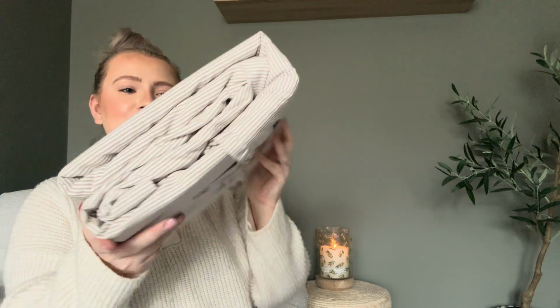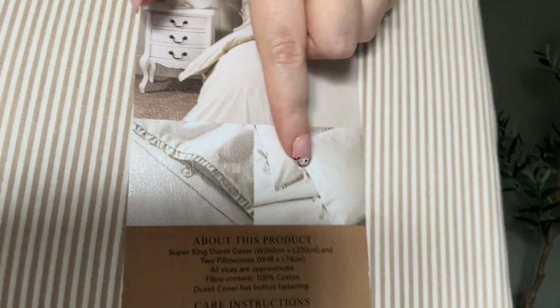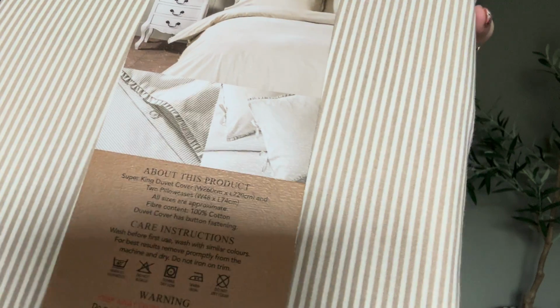Oh, there you go. It's also got little ties as well, if you can see, on the pillowcase covers, which I absolutely adore. I've got some bedding similar to that as well, and it just looks so pretty with those little ties on there.